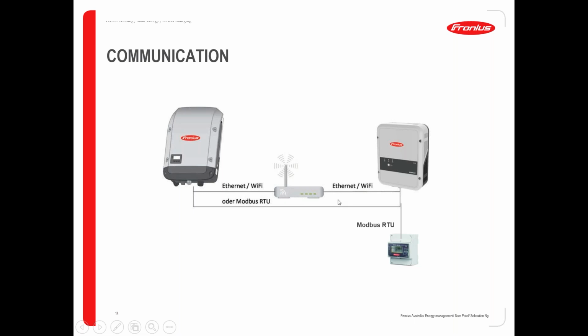What we've sometimes found is that if the Ohmpilot is connected to the Wi-Fi modem via a wireless connection, whenever there is a communication loss between the modem and the Ohmpilot, it affects the performance of the Ohmpilot. So we normally recommend having a hardwired or LAN connection to the modem.